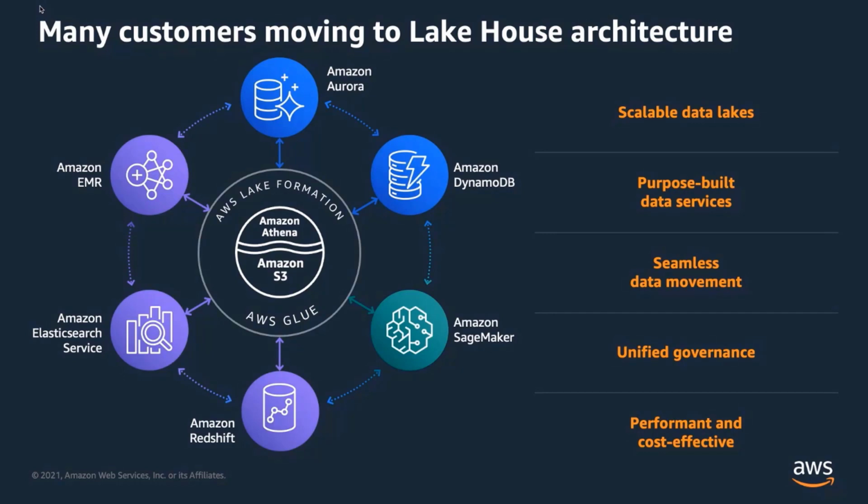To move data between these systems, they use AWS Glue, our serverless data integration service. And finally, customers use Lake Formation to manage the security and governance of all their data, regardless of whether it sits in the lake or purpose-built stores.